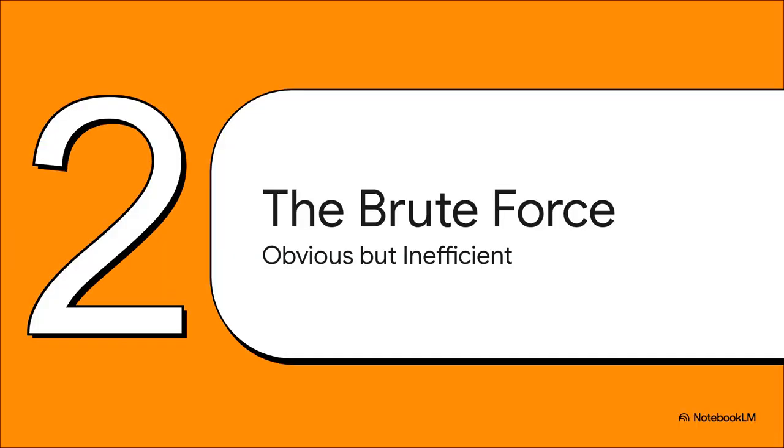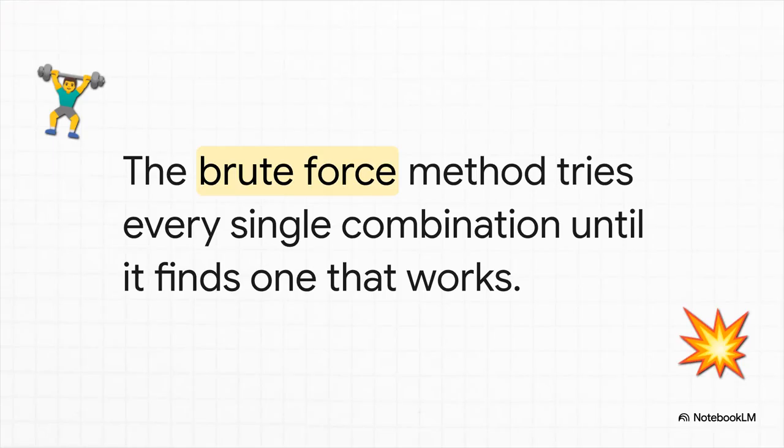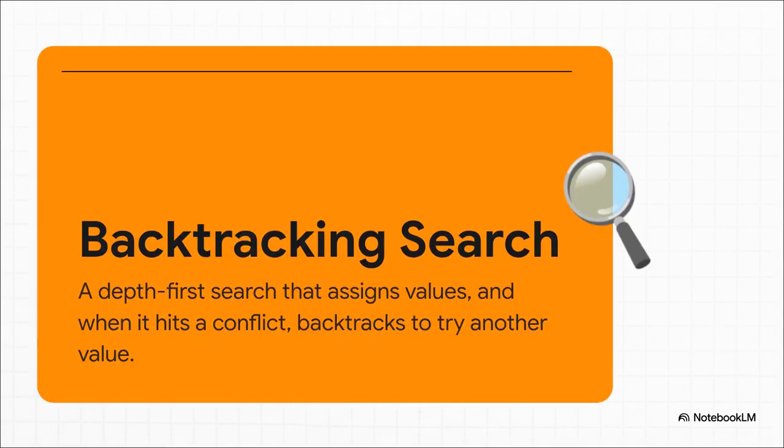All right, so let's explore the most obvious way you might try to solve this. It's time to meet our first problem-solving character, the brute. The brute strategy is, well, exactly what it sounds like. Just try everything. Pick a color for the first region, a color for the second, a color for the third, and you just keep going. If you hit a point where you break a rule, you just back up 1 step and try the next color on the list. A really common way to do this is with something called backtracking search. It's this systematic guess, check, undo, try again process. And hey, it'll get you the answer, eventually.